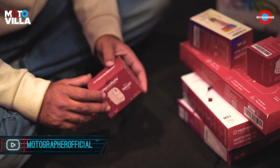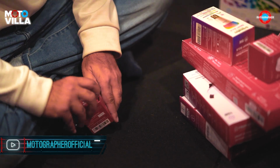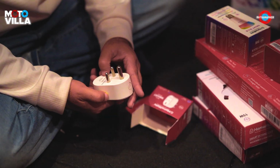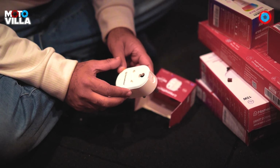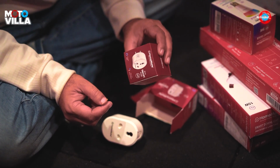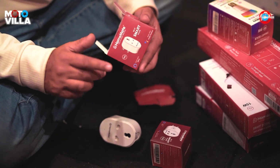All right, so now let's quickly open one of each, one by one. Very well packed. Okay, so this is the smart plug. Now we have two versions here. This is the 16 ampere one for heavy duty electricals, and one is the 10 ampere one, which is right here. Now the first thing which you notice about any product is, of course, the packaging.